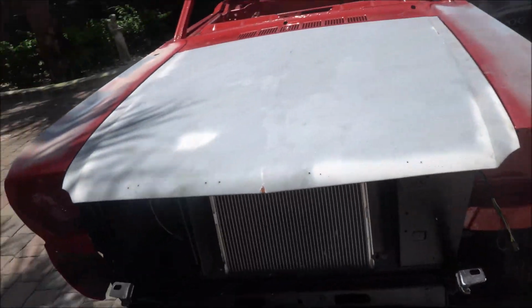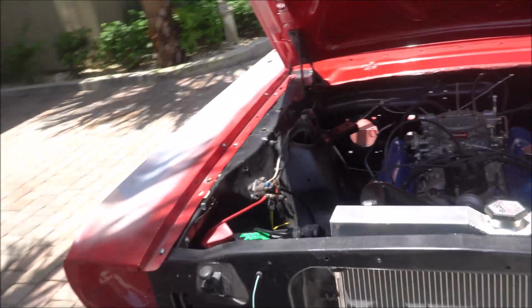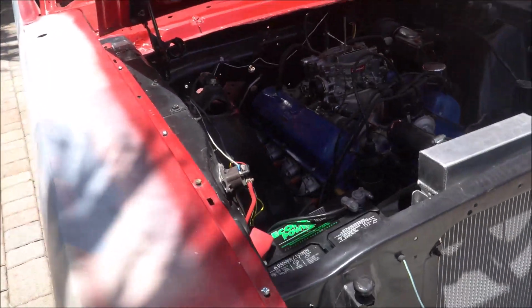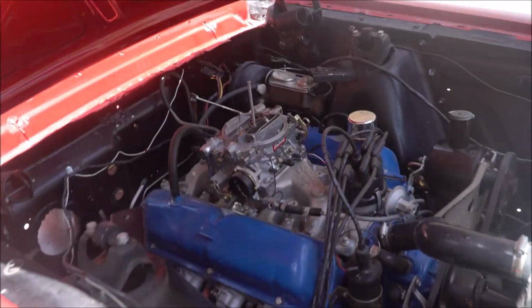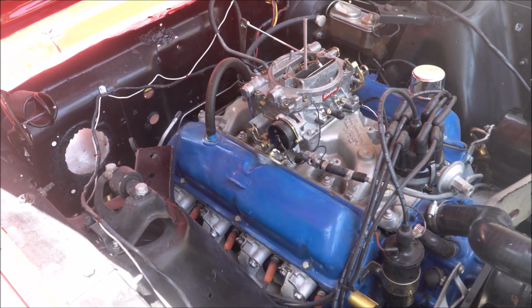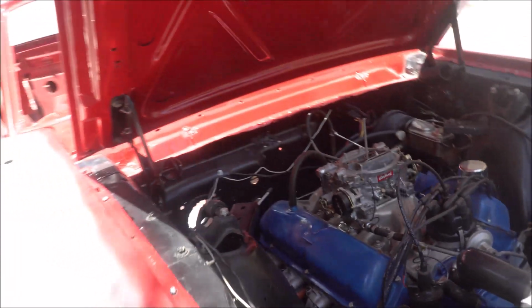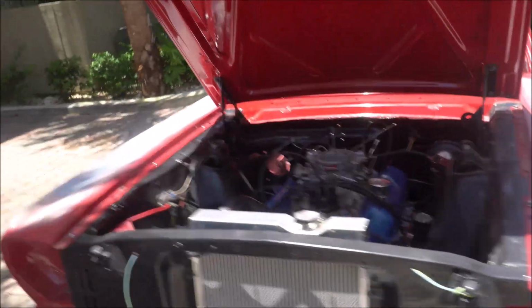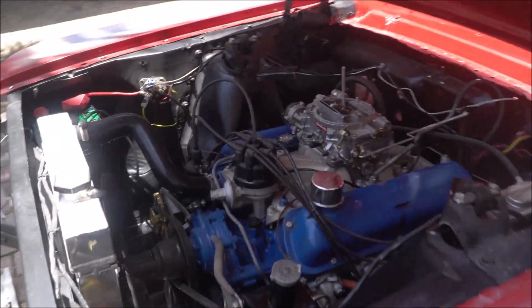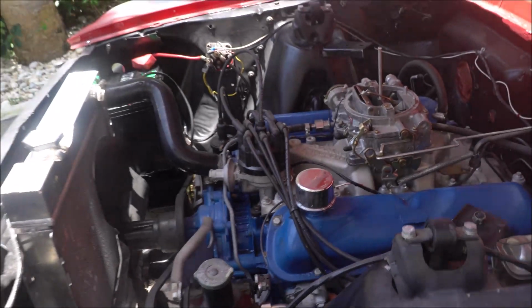Everything has been changed out in this vehicle. It has been stripped, put on a rotisserie, frame off, and reassembled. And obviously started with the motor and the suspension. As you can see, it's all done. We got an upgraded carb and an upgraded intake manifold on the 289. That's the only changes that we made on this vehicle.